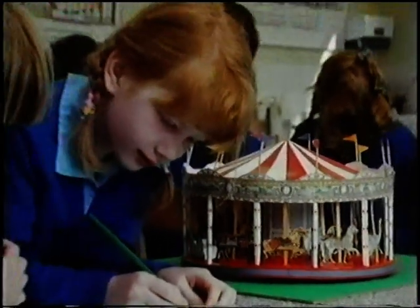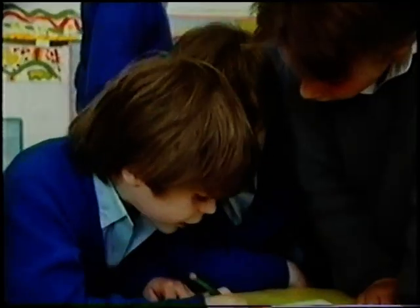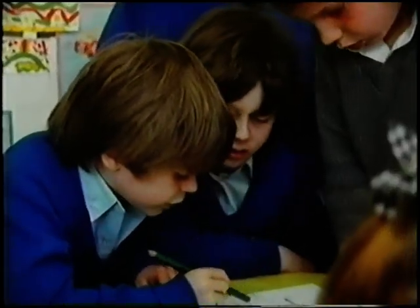This is a model of a roundabout, and these children have been looking at it to design and make their own working models. The first step is to draw a plan of their model.